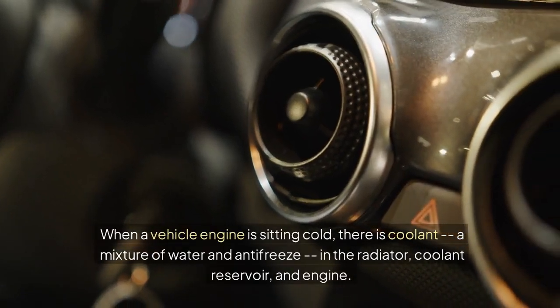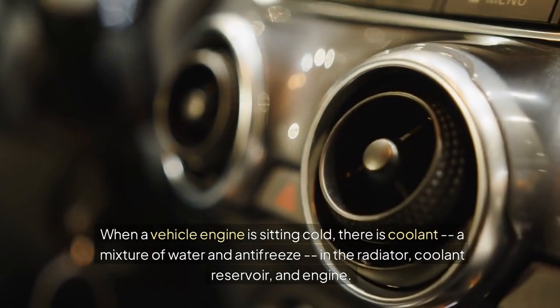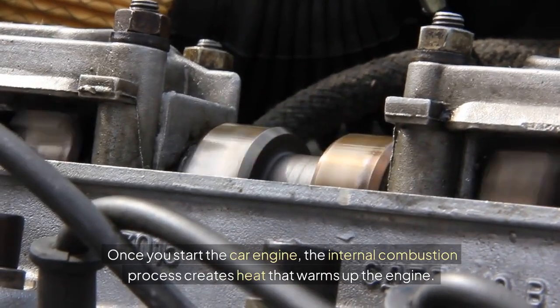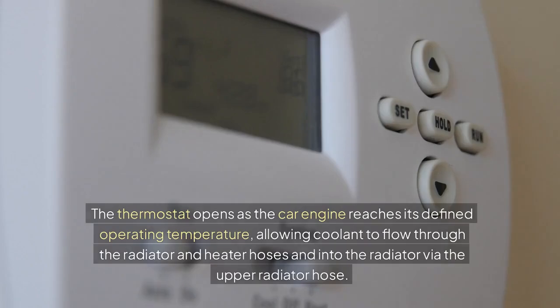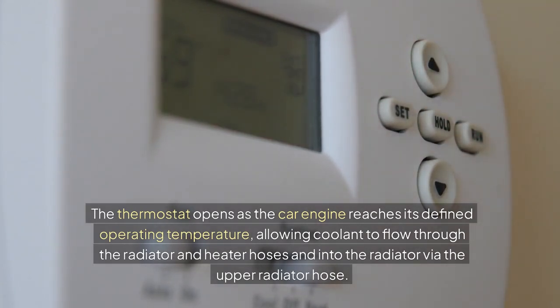When a vehicle engine is sitting cold, there is coolant, a mixture of water and antifreeze, in the radiator, coolant reservoir, and engine. Once you start the car engine, the internal combustion process creates heat that warms up the engine. The thermostat opens as the car engine reaches its defined operating temperature, allowing coolant to flow through the radiator and heater hoses and into the radiator via the upper radiator hose.